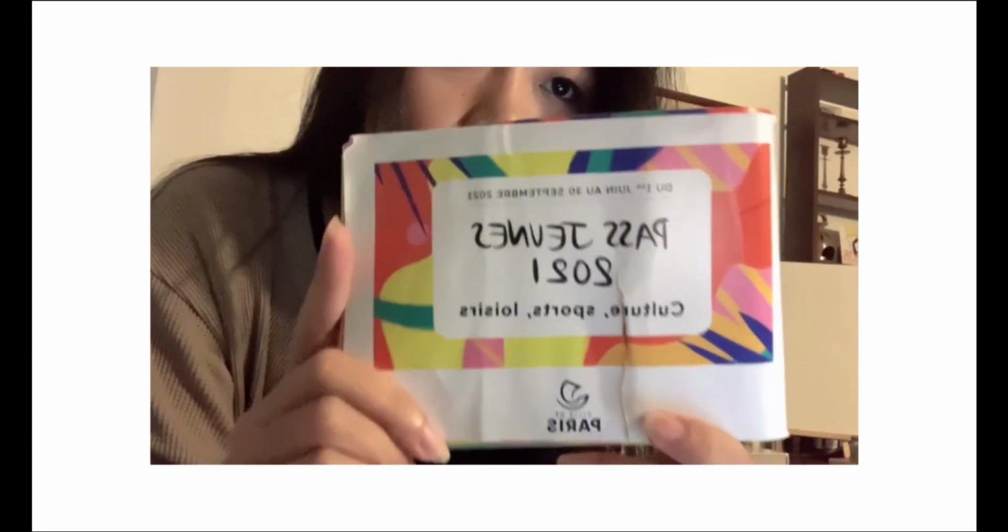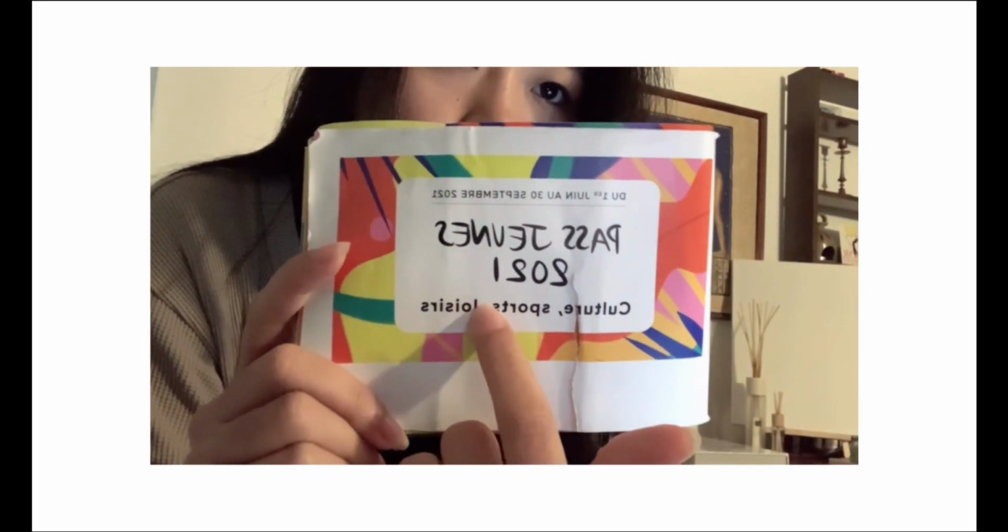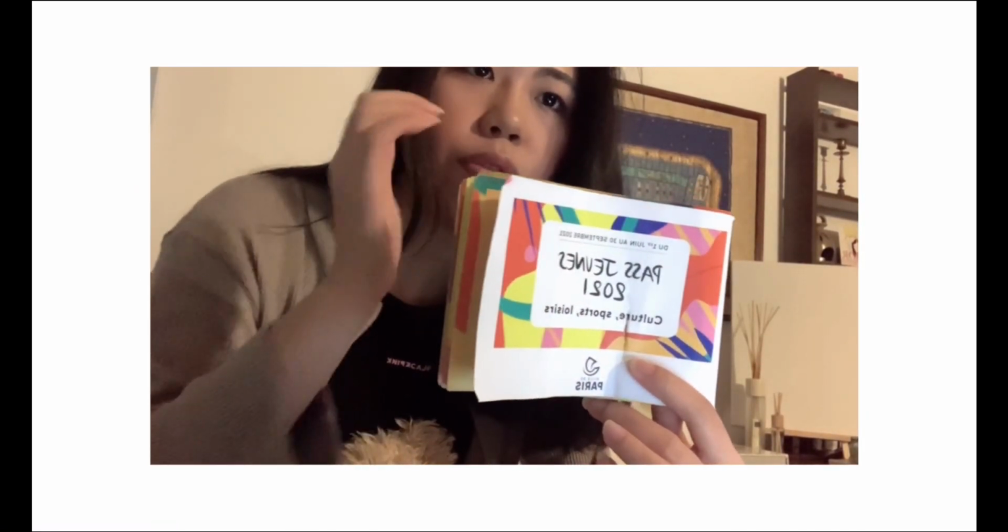If ever you're curious how I got into these museums for free, here's the answer. I actually have this Pass Jeune 2021. If you're a student here in France whose age is below 25 years old, you could sign up online for this Pass Jeune, and you just have to go to the nearest center that gives Pass Jeune. It's actually nice because you could do a lot of stuff for free if you're a student. So get one of these Pass Jeune if ever you're studying here in France, so you could take advantage of all the museums and cultural stuff here.